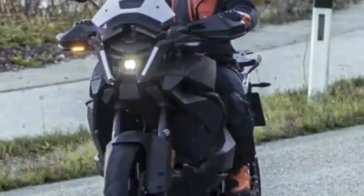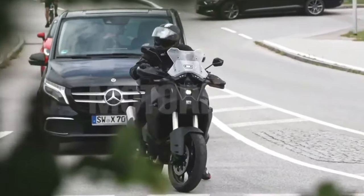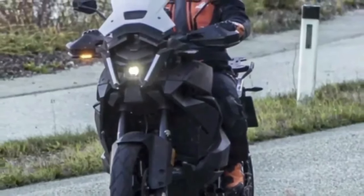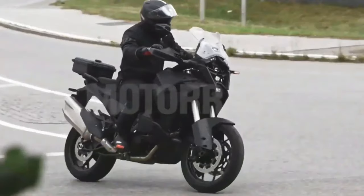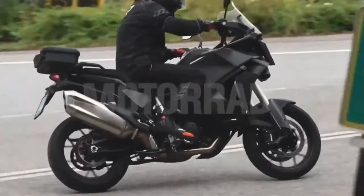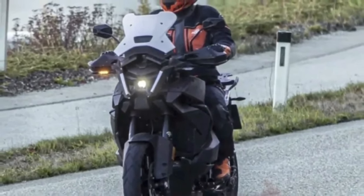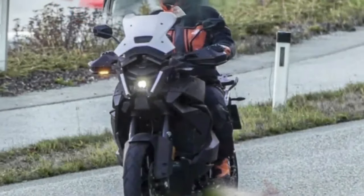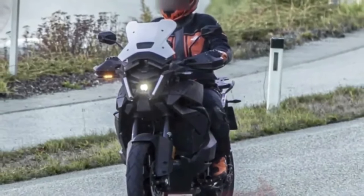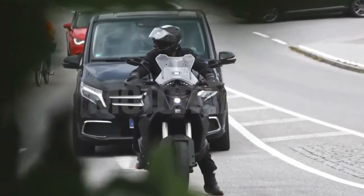The element that immediately catches the eye concerns precisely the front, which, as in the case of the Super Duke caught by paparazzi in a prototype guise already last autumn, abandons the element divided lengthwise in two for a new structure based on two LED projectors arranged one above the other. In particular, in the new images of the Super Adventure, the front appears to be even more developed, with the daytime running lights forming a sort of LED frame.